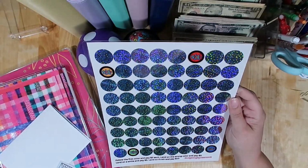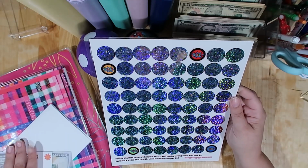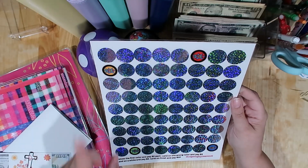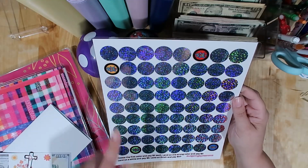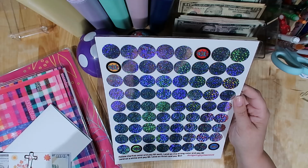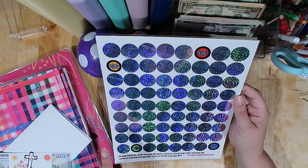All of the beautiful holographic scratch-off stickers. So this is essentially a little color maze. So you start out with a color and you scratch around it. The goal is to try to find the path that each color makes. So you pay $2 to scratch. If you land on the wrong color, you pay $3. If you land on white, you pay $5.